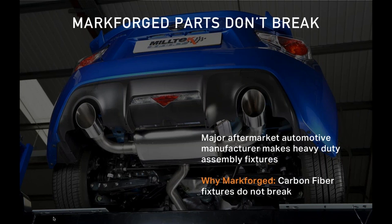There's a major aftermarket automotive manufacturer. They make these exhaust systems, which have really long, unique geometries to fit underneath all the various cars. And they make these welded assembly fixtures to help fit check and build them together. This causes a lot of inefficiency in their process. They've got a bunch of fixtures that are just stored in racks.